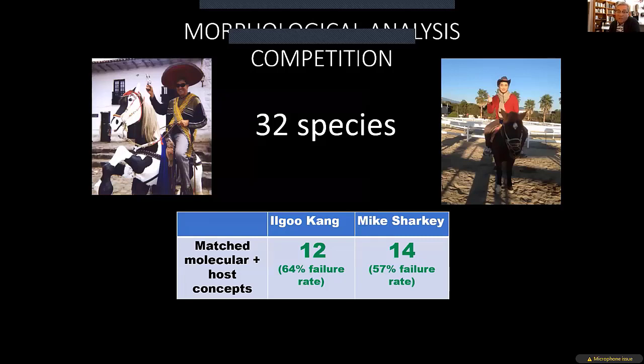Here's another example. As a training tool for a new graduate student of mine, I had a competition with him. Ilgu Kang and myself tested our ability to morphologically differentiate the 32 species of Costa Rican little pilots, another Perconid genus. We had extensive molecular and host data for all species, but ignored these data for the test. After we incorporated the molecular and host data to establish the species limits, we discovered that we had error rates of 64% and 57% respectively. All possible types of errors occurred: lumping, splitting, and both lumping and splitting. That is, mixing some members of more than one species into 2 or more incorrect species. A total mess.